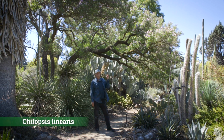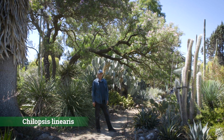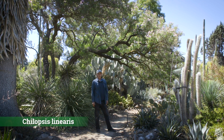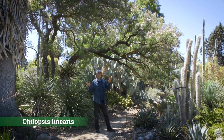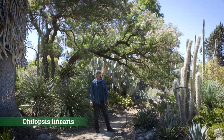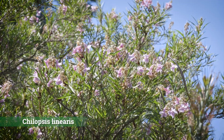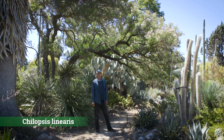This tree above me is the desert willow, Chilopsis linearis. It grows in the desert southwest and southward into Mexico. And it's a wonderful tree. It loses its leaves in the wintertime, and the twisty branches look beautiful against the sky. And then all summer long, it has leaves and these beautiful lavender flowers. It's in the trumpet vine family, Bignoniaceae.